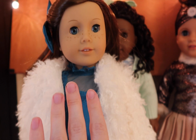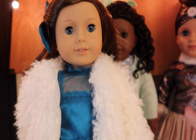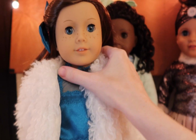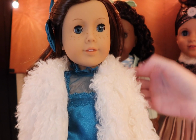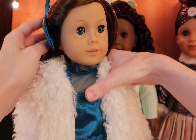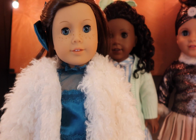Again, this is a 2017 Truly Me body, which is interestingly the same as my 117, who's a brand new Truly Me doll. Same body tag, same body type. There have been some discussions about Claude having a different body size. I'm not sure that's true. I haven't actually measured her, like her other parts of her body.